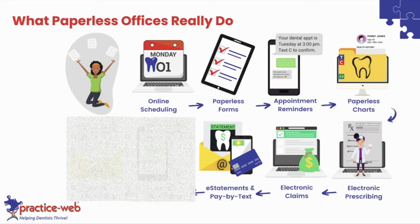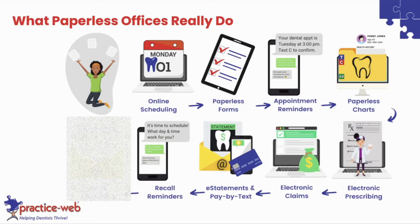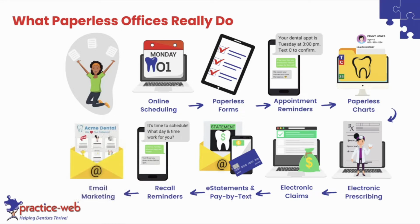And again, remember that patients have digital experiences in every industry, whether they're dealing with, let's say, their phone service provider or any other industry. They are doing a lot of these things paperless. So they kind of expect that from their dentist now too. Recall reminders. So again, instead of postcards, or at least in addition to postcards, you should be doing that digitally. And then email marketing. So this is the whole cycle of what a true paperless office really does.